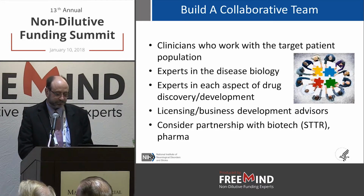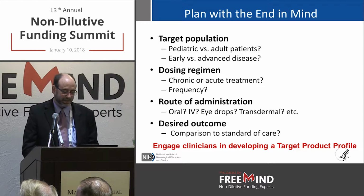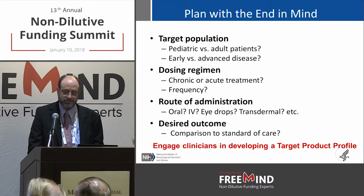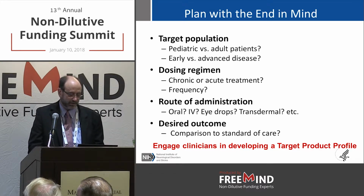Plan with the end in mind. Know what your target population is. Is it pediatric? Is it adult? Is it early? Is it advanced disease? Know what your dosing regimen's going to look like. Is it acute or chronic? Know what route of administration it is and what your desired outcome is.